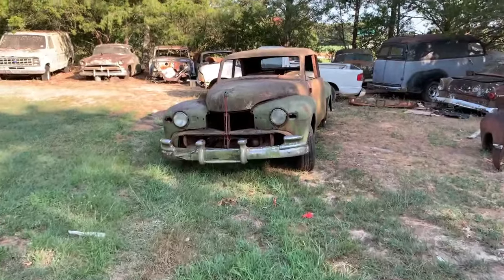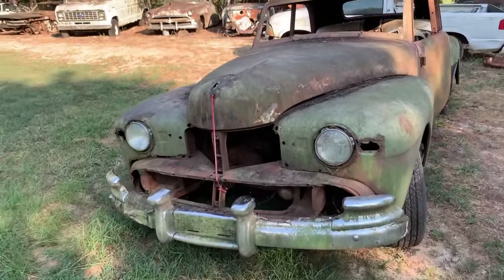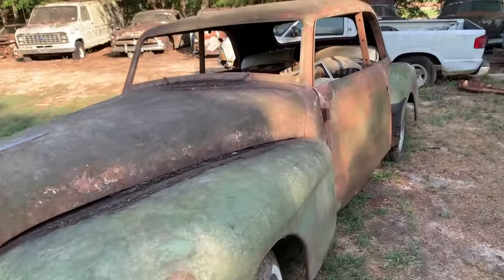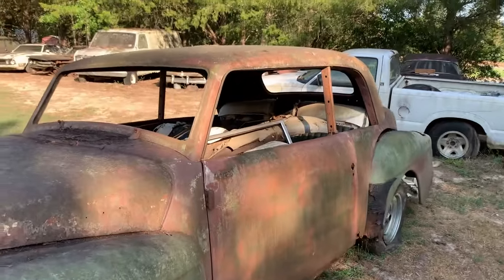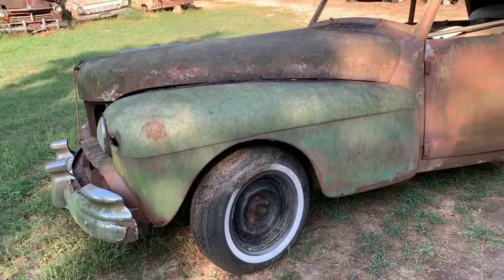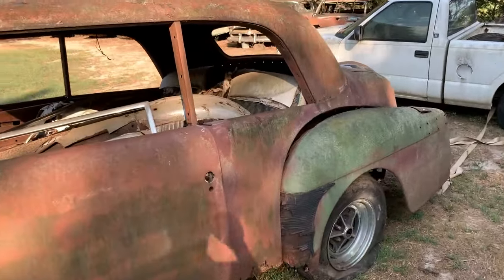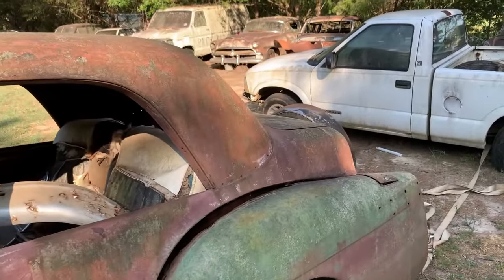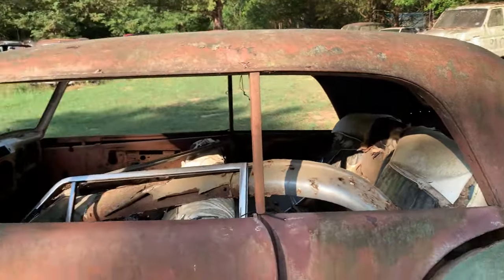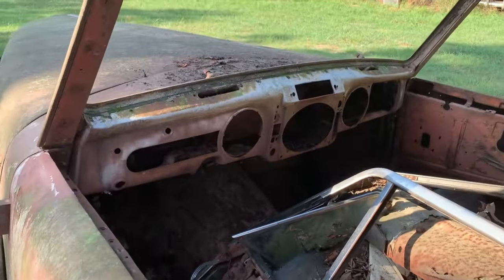Here's what looks to be a Lincoln. No motor, no tranny. Some of the parts are inside of it. It's a two-door. It's a pretty cool looking car right there. Yeah, I don't know what year this would be. Y'all could put a year on that for me.